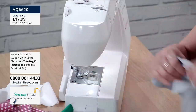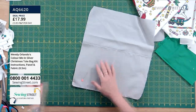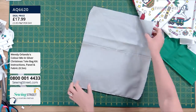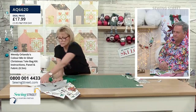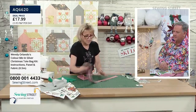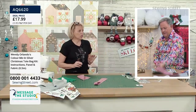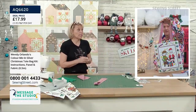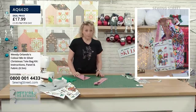So that's all I've done. I've gone within a quarter of an inch seam allowance, and as I say, all that is to do is to turn two pieces of fabric into one. So I'm just going to put that aside for the moment. Now I'm going to make the handle. I've already made one, and I've made this one, like I have on the bag, completely plain, just to show that you don't need to put the pictures on there if you don't want to.